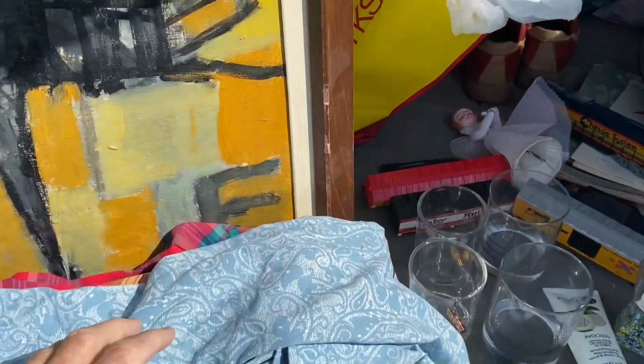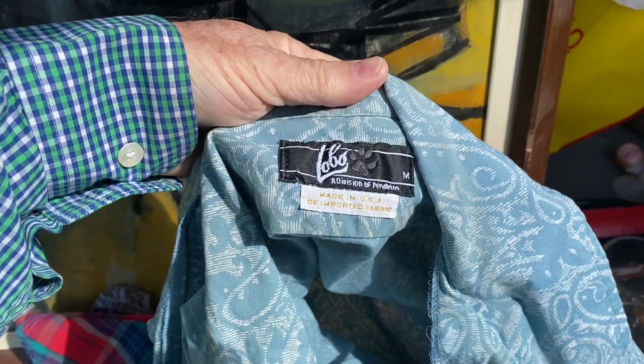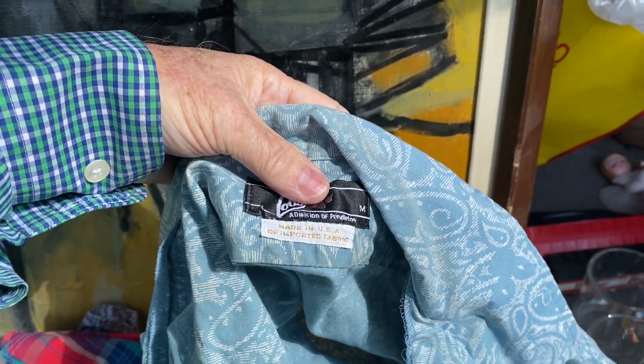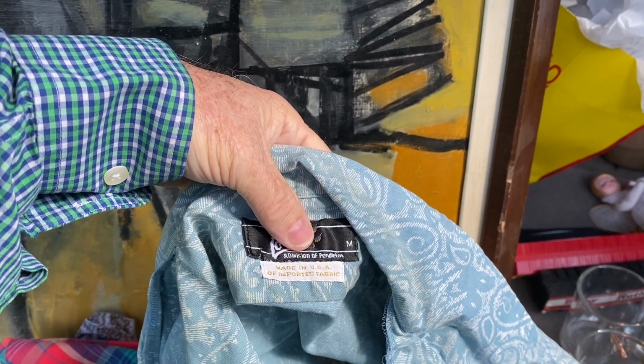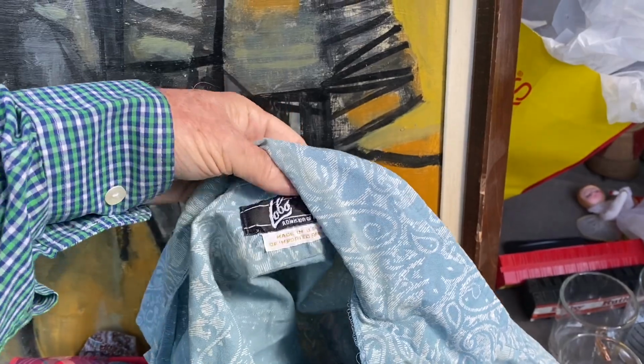And then at a garage sale, I picked up these vintage shirts for $1. And many times you can tell they're vintage by the labels. This one is Lobo, a division of Pendleton. Many of you know Pendleton wool shirts, and they do well. When they say made in USA, that's always a helpful clue that they're either higher quality or vintage. So this is a nice paisley shirt in blue.